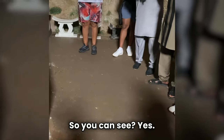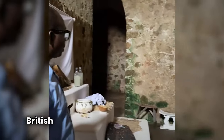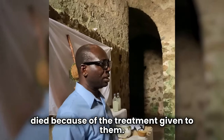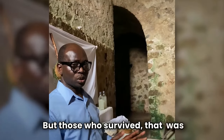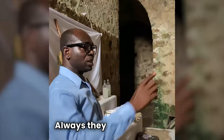Out of the 1,000 black people, by the time the British were ready to go with them, some had died because of the treatment given to them. But those who survived, that was not the end of their journey. They would bring them from the dungeons. Always they chained them. They were not free like us. When they reached here, there was a hole at the back of this white cloth. They called it a tunnel. So they forced them through the tunnel to the door of no return, where we will go later.